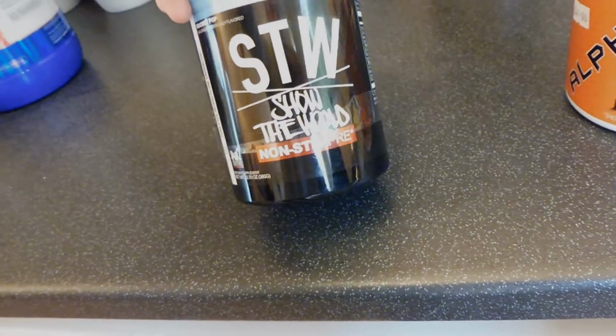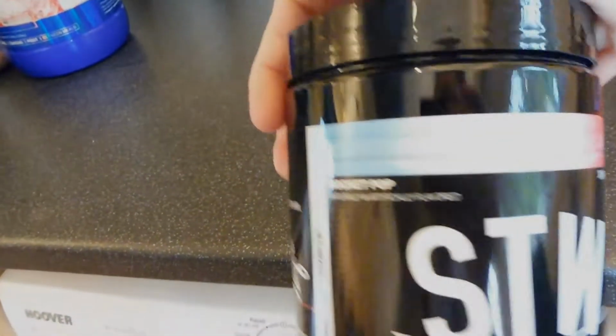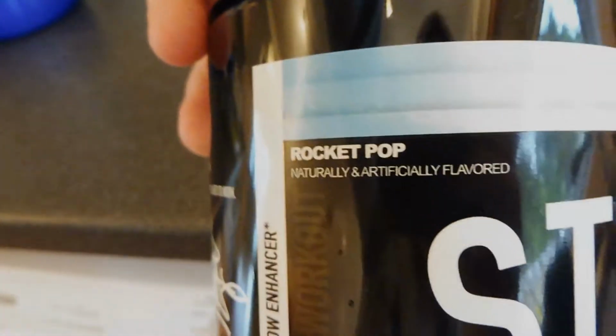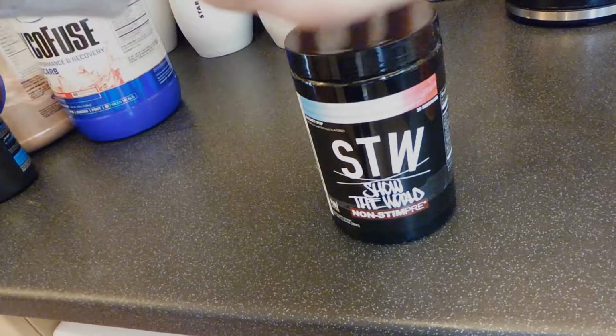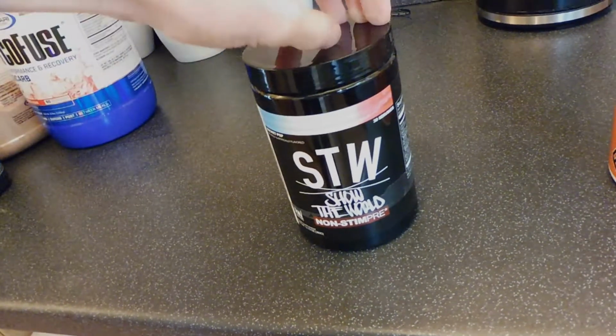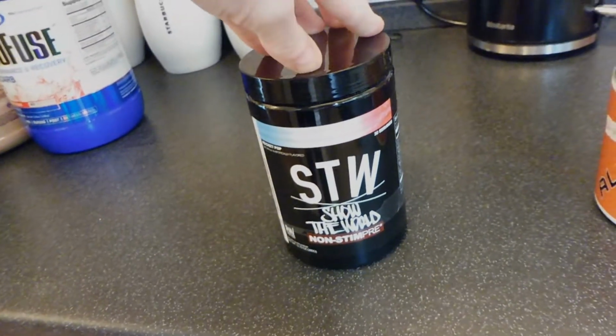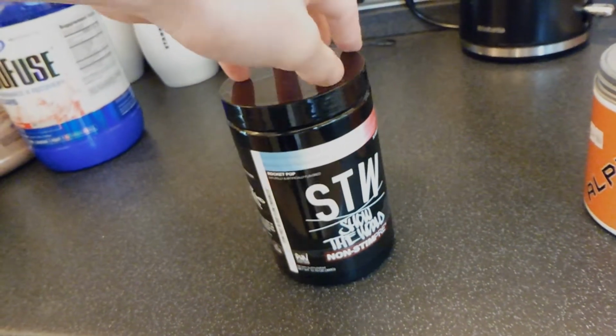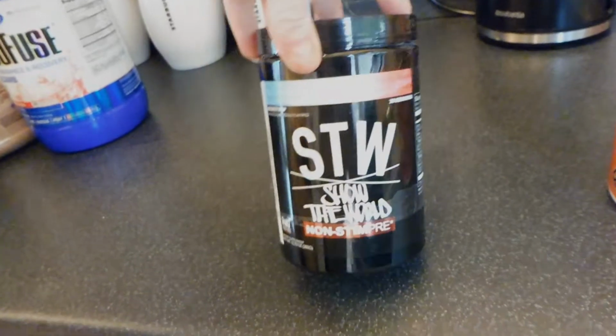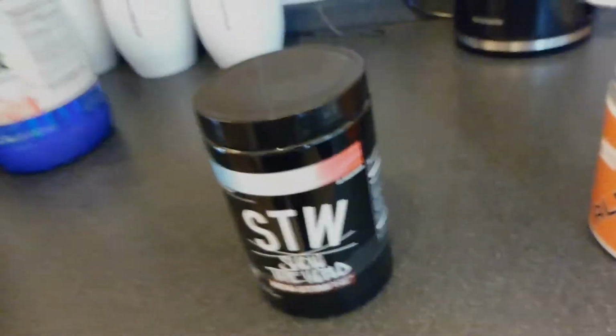This one itself, Pump, is actually from America. It's Rocket Pop flavour. I don't know if you can all see that or not. The Rocket Pop flavour is, again, lovely. I've got this from Insight Supps, so if any of you want to get some supplements, these are an American brand. Insight Supplements sell brands which are primarily from America itself, like Redcon 1 and stuff like this. This is lovely, so if you can get your hands on this, honestly, try it.